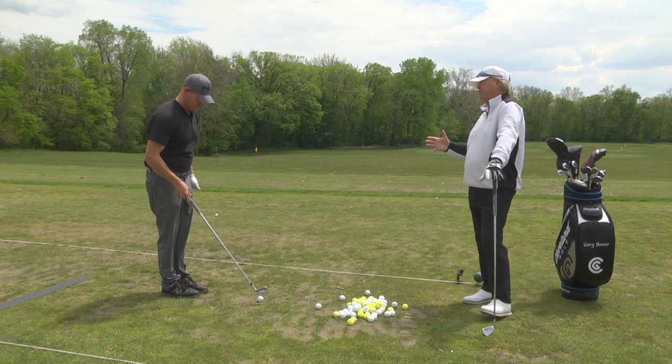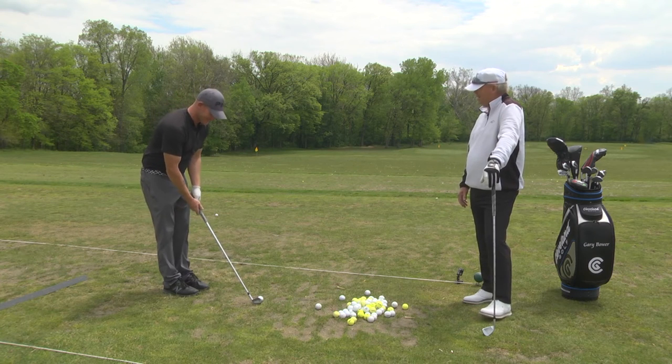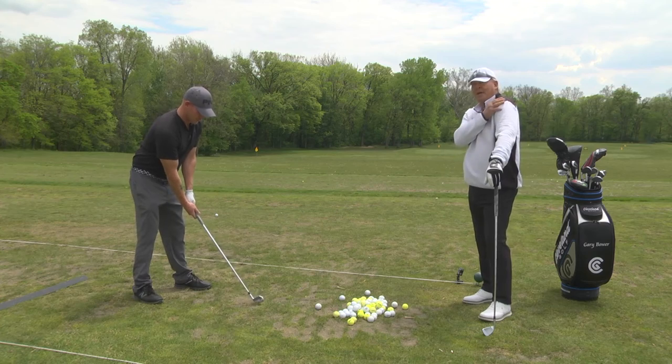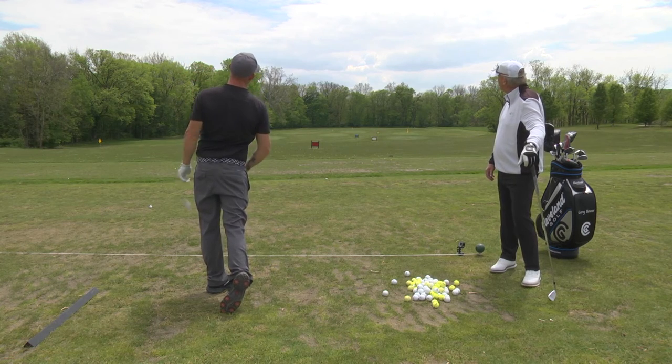Derek, I've had some students that'll really lean or sway out and they slice it. Oh, yeah. They slice it off the face of the earth. That cost you a lot of distance on that. Oh, yeah. You lose distance big time. So we got to get that turn in there. Hands come around by your left shoulder, left ear. Perfect. Absolutely perfect.